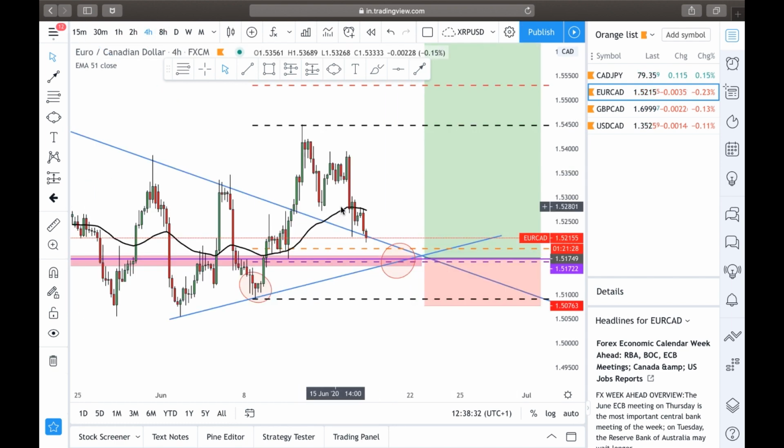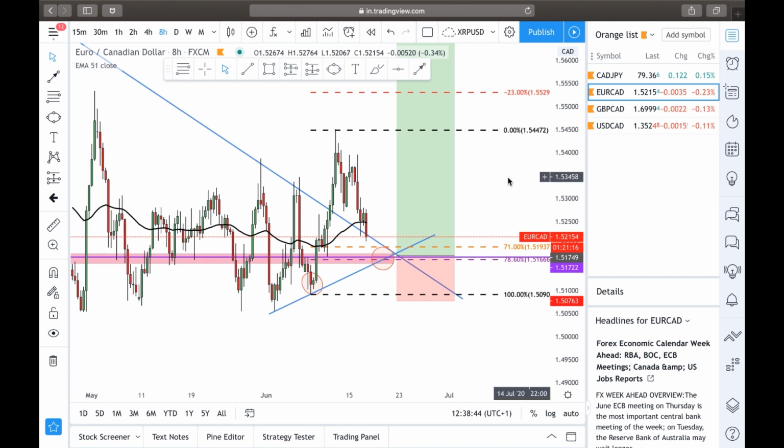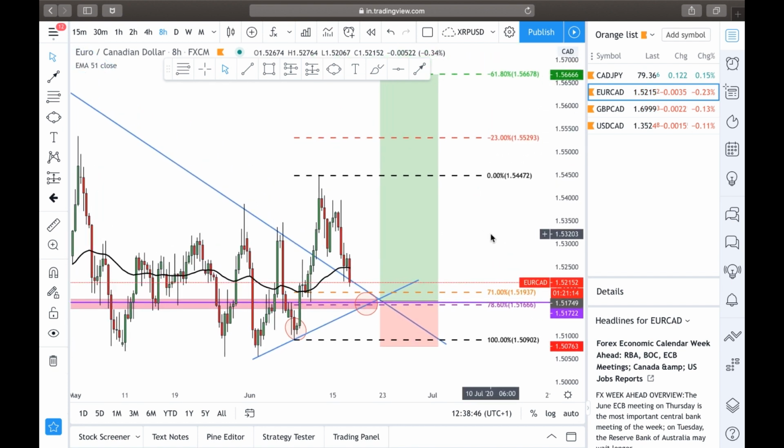Did we see the rejection? Yeah, we saw one hammer candle, and then we didn't see the other 3 from that pink zone. So I said to the guys, okay, that's invalid, and I updated it. So basically, with trading, you can't just be on one bias. You can't just say, yeah, this is it, because that's how people lose money. You have to be able to adapt to the market.